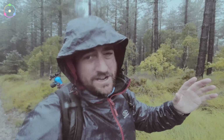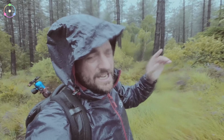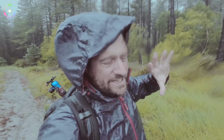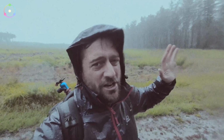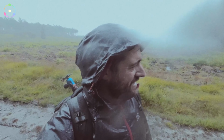So this is just another area that looks like it's had some fire damage. Just looking at these trees here, they look quite blackened at the bottom. What it does is it really makes the green grass stand out, and also the purple on the flowers. Now as you can probably see, if I just turn around, this has got a lot worse than it was. So I'm going to start heading back to the car now.